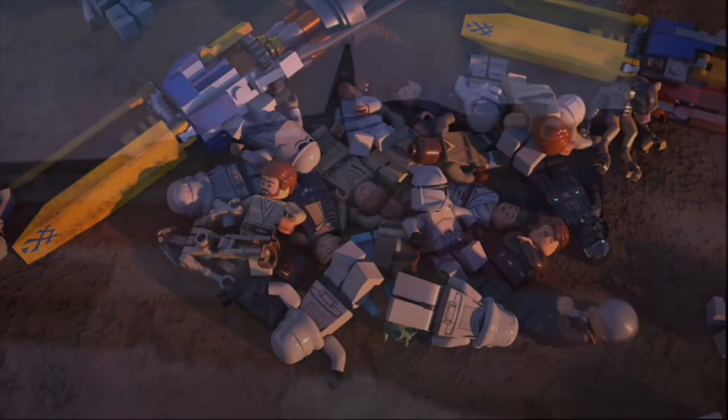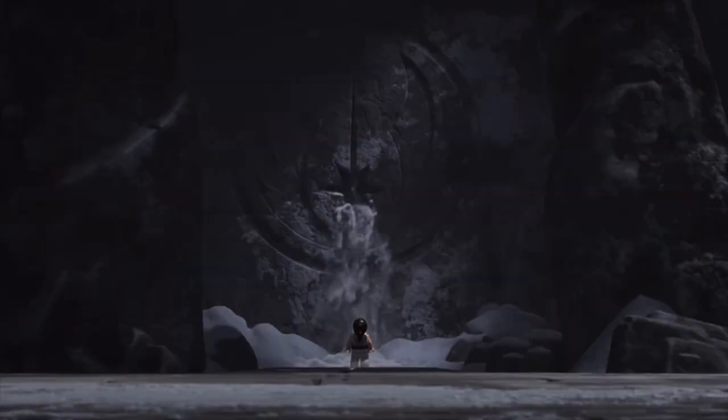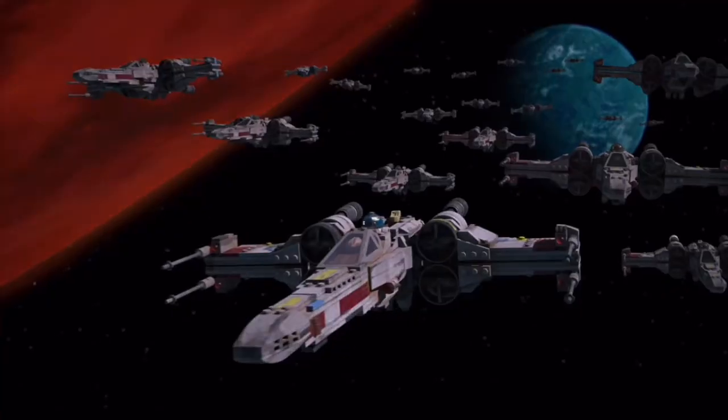For Rey, adventure called, and she thought it would be fast. Wow. But there she found a key to the galaxy's past.